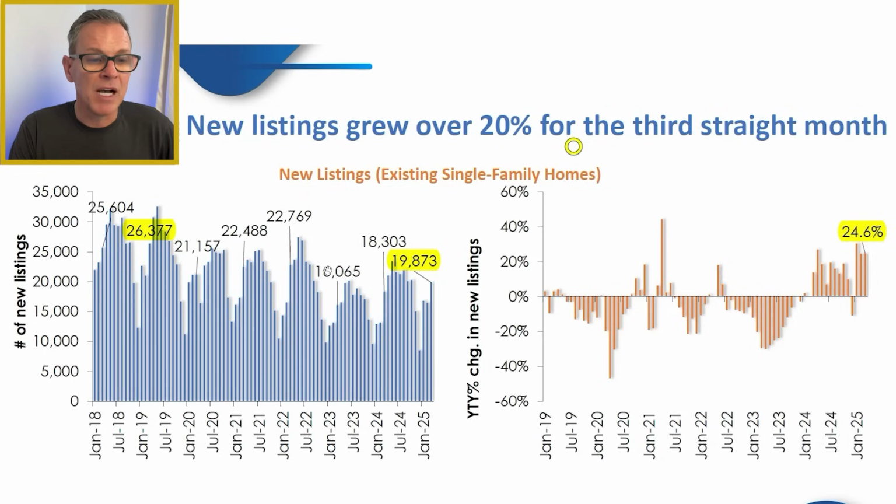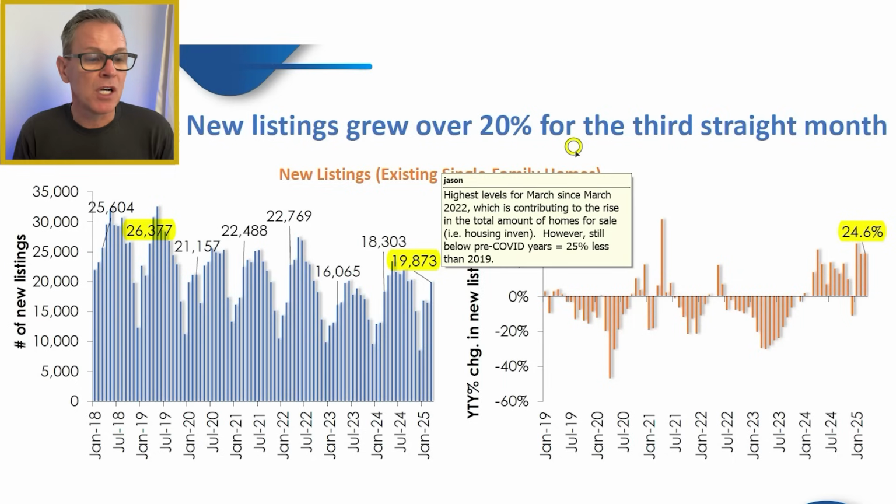That's higher compared to the past couple of years, but we are still lagging behind pre-COVID. So for example, back in March of 2019, there were 26,377 new listings. Now there's less than 20,000. So even though we're up by 25%, or 24.6%, year over year, we're down by 25% from March of 2019.